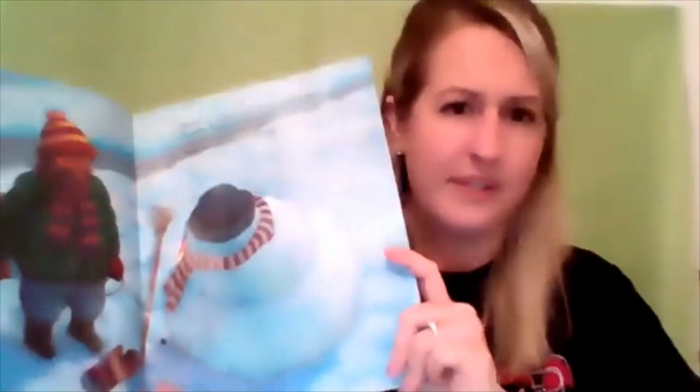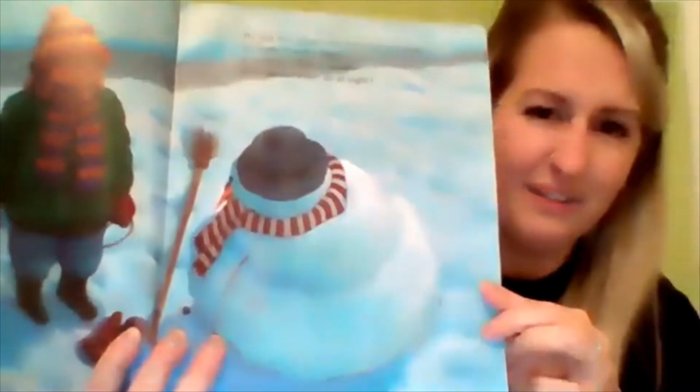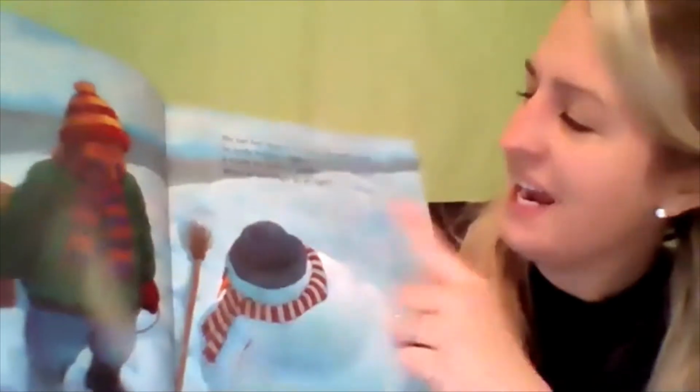So he said his snowman did not look the same when he woke up the next morning. But look at it. Does it look like it's big and tall? No.